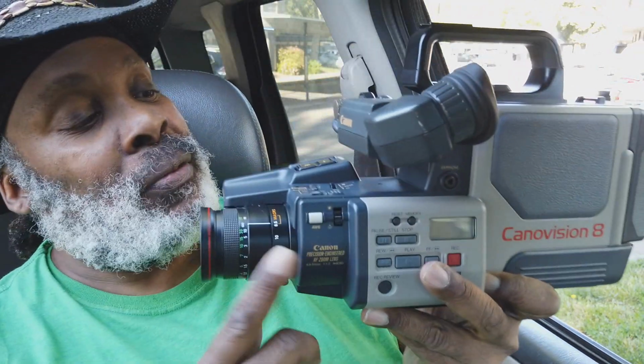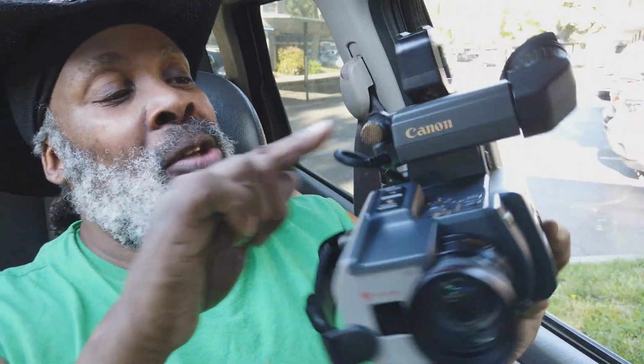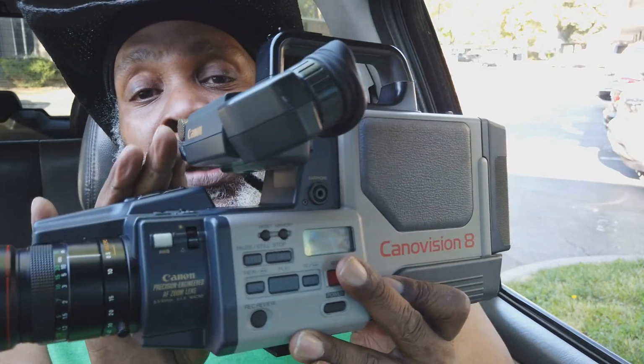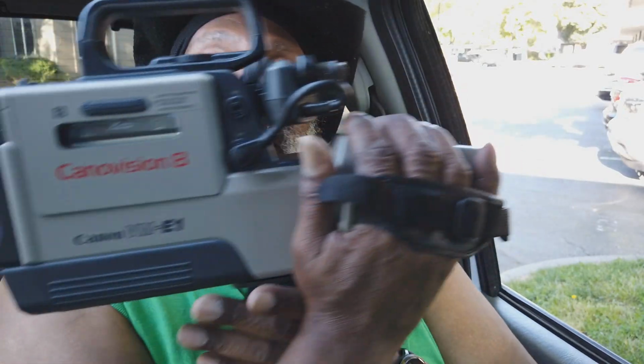I actually have the original case for this, which is really nice. As you can see, the windscreen is deteriorated. We're going to put another windscreen on here for the microphone part, and we're going to bring this baby back to life. We are not going to be using tapes though. So if I do decide to use this camera, we're going to modify it to where it will shoot HD. And this might be one of my daily drivers.